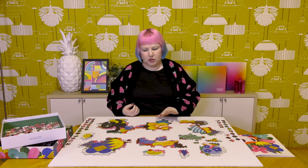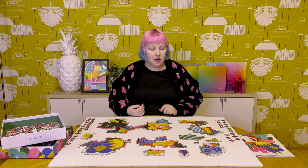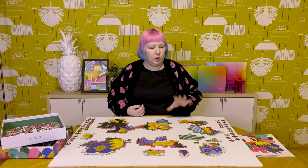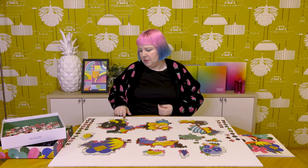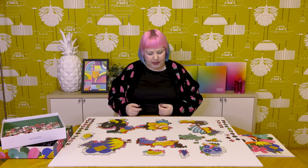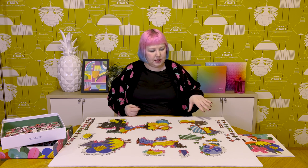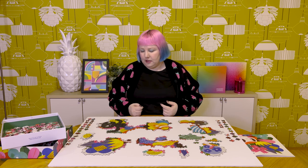I mean, the yellow took a bit longer than some of the other areas. But I am expecting the border to be a bit tricky, because I think some of that's just going to have to be done by piece shape. I've managed to put in some border pieces where there was a bit of color on them. But apart from that, that would definitely be maybe the trickiest bit, sorting by shape rather than being able to sort by color or pattern.